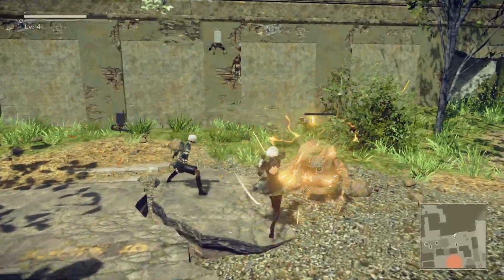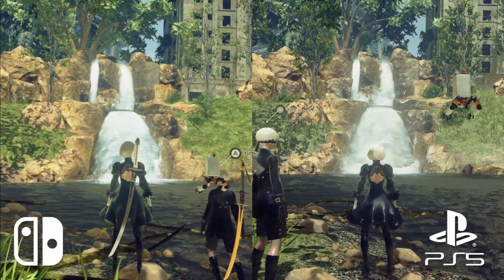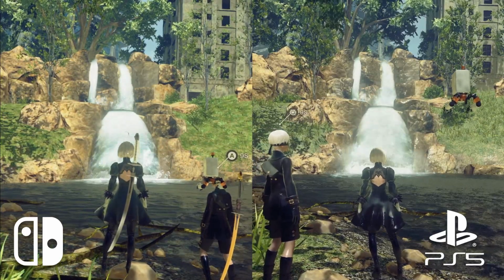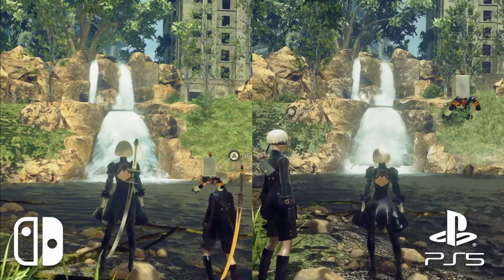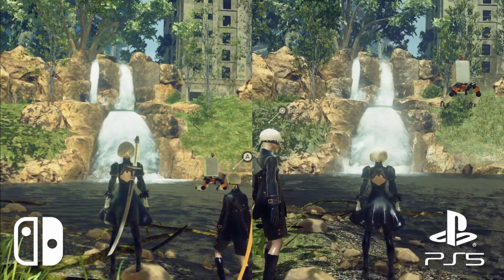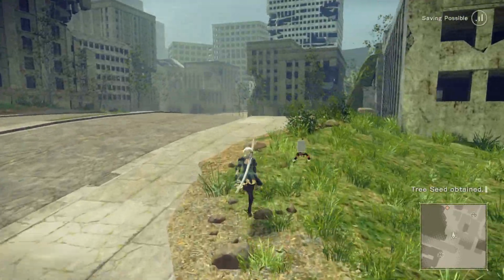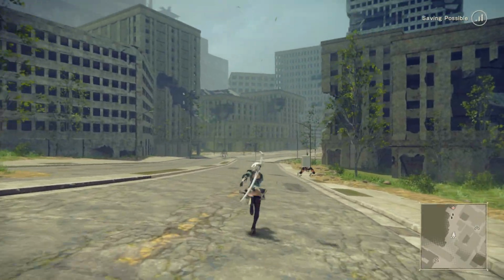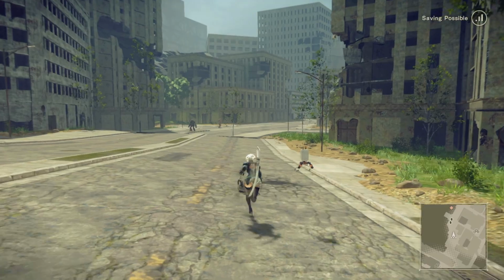Of course, there are compromises made. Textures are a fair bit worse than other versions of the game, and the foliage is nowhere near as detailed, but the game still looks great. The world of Nier is beautiful and it's still apparent on the Switch version. The biggest issue is the level of detail, with distant buildings resembling smudges until you get close. It's definitely noticeable, but never really detracted from my experience.